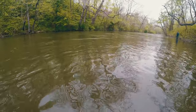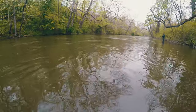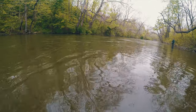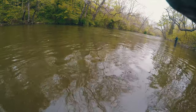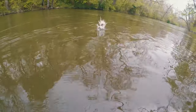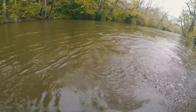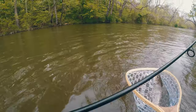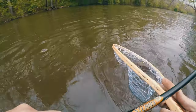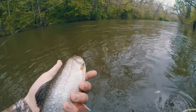Got one. Yep. Hooked up! Oh, for sure. Brookie. Real nice. He hit it on the fall. Look at the size of that thing, dude.